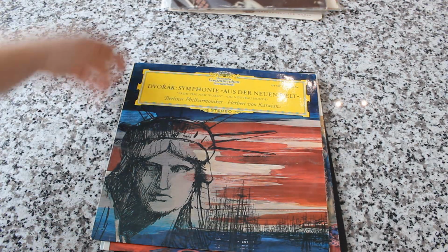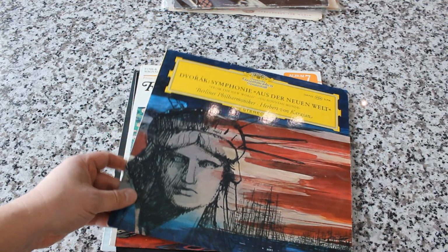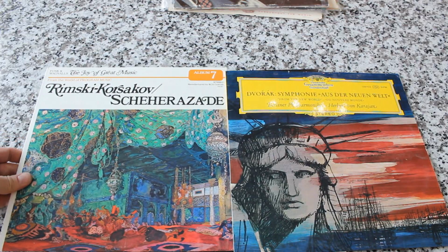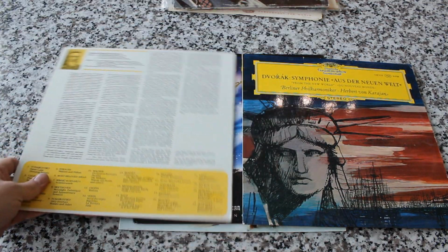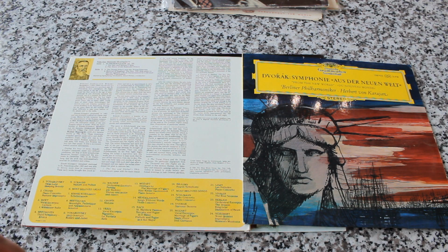So I collect classical records for 2 reasons. One is they're often found in the free bin because they're not as commercially successful as pop music, and therefore they're not quite as collectible to most people. However, I think they're the best thing to really demo a new sound system. Plus, I like classical music, so I'm always looking for those.